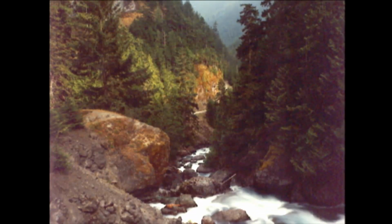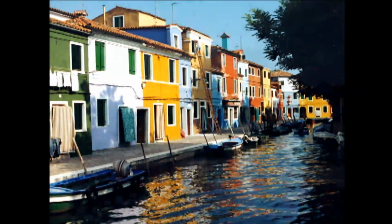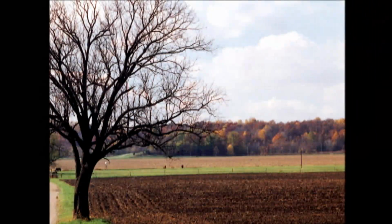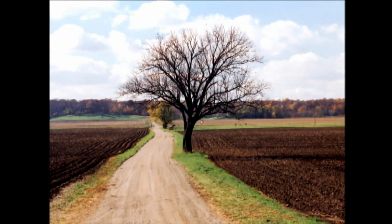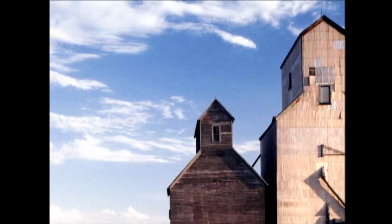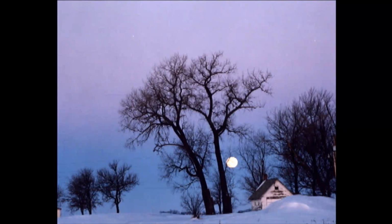In addition to Midwestern landscapes, Larry's portfolio also includes images of the Pacific Northwest, Long Island, New York, Europe, and his alma mater, the University of Illinois. Seen through the lens of Larry Kanfer, the Midwest landscape, often thought of as ordinary, becomes extraordinary. His award-winning photographs have captured attention and accolades from around the country. His work has been described as breathtaking, deceptively simple, a celebration that distinguishes the prairie from any other place.